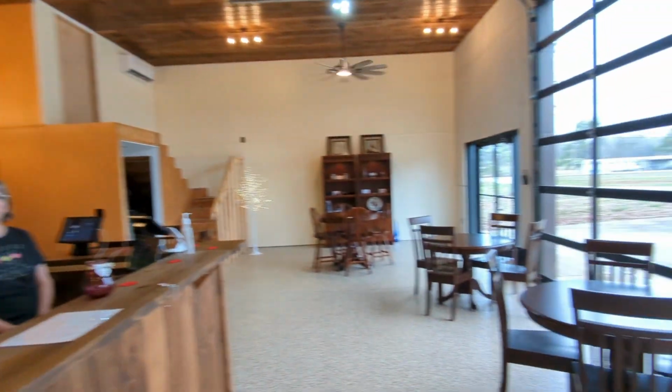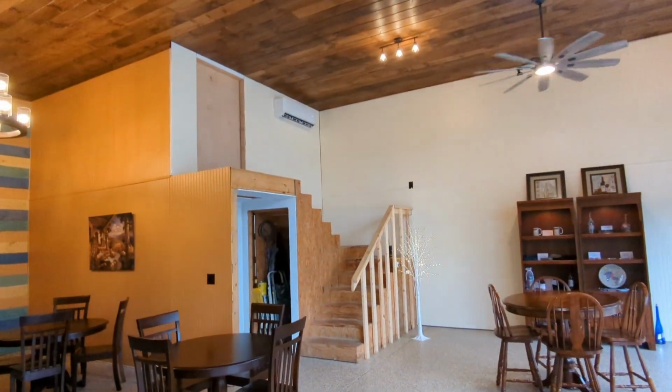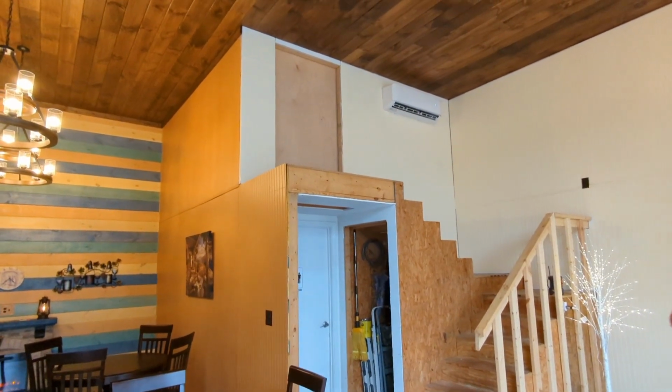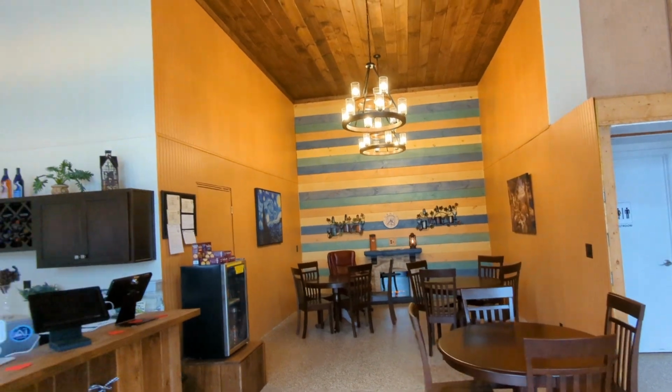Kind of look at the environment here. It's pretty chill and nonchalant. They are a little under construction right now, but we will come back in the near future to check out the updates of what it's going to look like. But I think this establishment is going to look freaking awesome. So let's go ahead and try some of their wine.